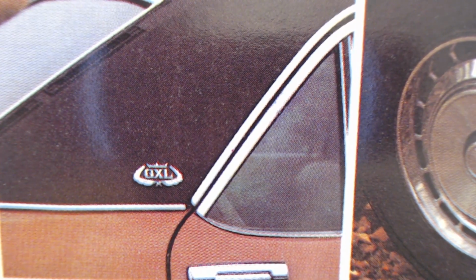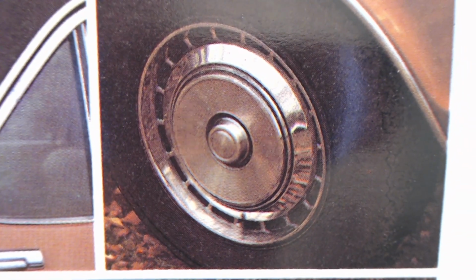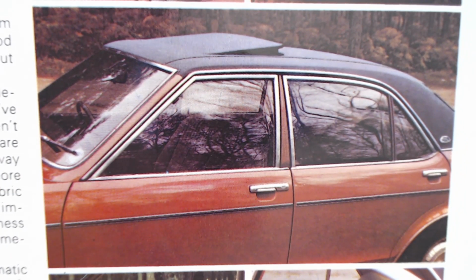So first, starting off, zooming in on the GXL badge, which is attached to that vinyl roof. It tells us that the vinyl roof is either in parchment or black. So that's a nice feature of the GXL. Apparently it also came with a sunroof as well. We also get these full chromed metal wheel hubs or wheel caps. Now we can actually see the sunroof there, can't we, in that vinyl roof. So, think high spec for the times, the GXL.